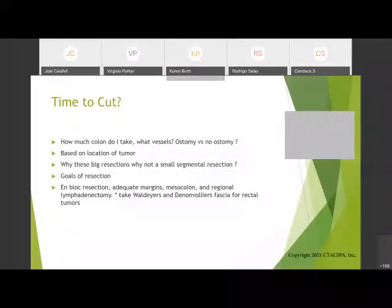And what don't you need for colon cancer? What's the minimum? 12. Good. 12. All right. Along with that, this is specifically for rectal tumors. You want to take Waldeyer's and Denonvilliers' fascia when you're taking a rectal cancer. What are those? Waldeyer's fascia is the posterior portion of the rectum once you get down near the levator ani. Denonvilliers' fascia is in between the anterior portion of the rectum and, for a male, the prostate and seminal vesicle, for a female the vagina. Okay.